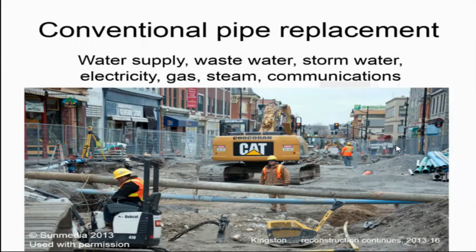Well, maybe I'll just backtrack a little bit. There are times when you need to just rip it all out and replace it all. And that's the logical thing to do. But there are many circumstances where you need to just maintain or replace or install a single pipeline, in which case this type of operation is brutally inefficient.